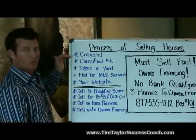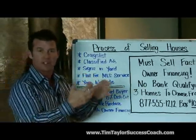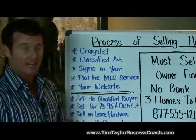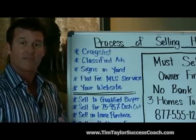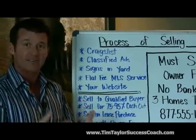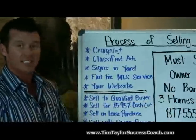I put it out there on Craigslist. And I not only have this message on Craigslist, I maybe also have a photograph of one of my houses that I have for sale. I also run it in the classified ads of my newspaper, 365 days a year under Homes for Sale. And it's this same message, just like this.